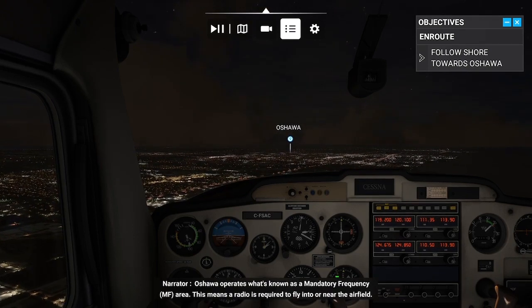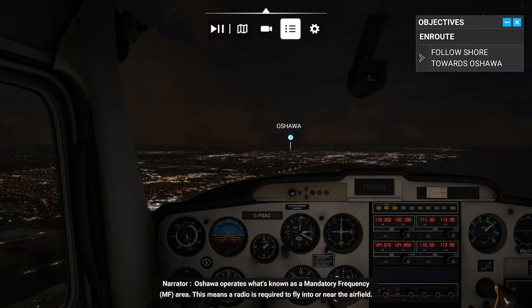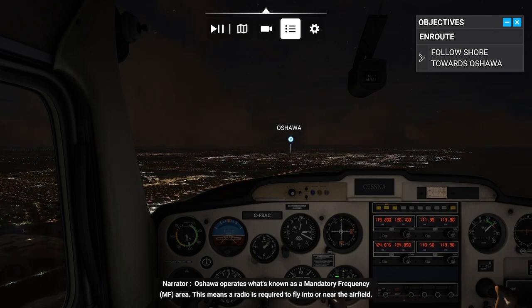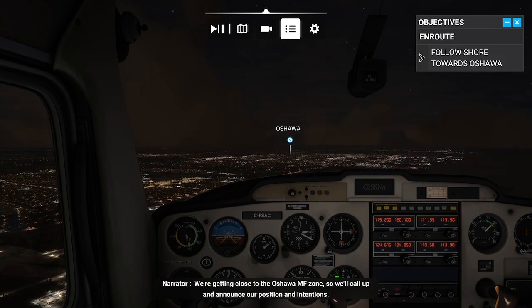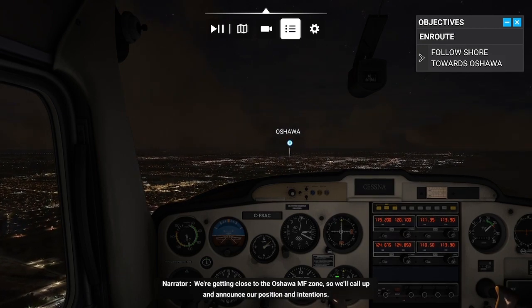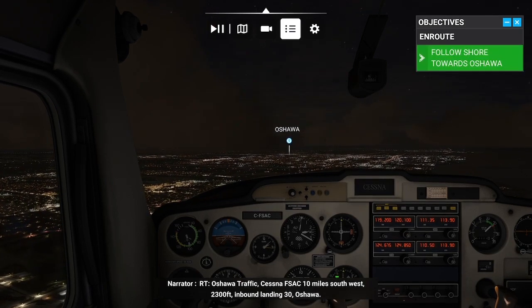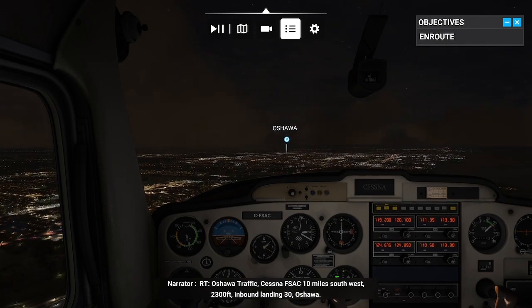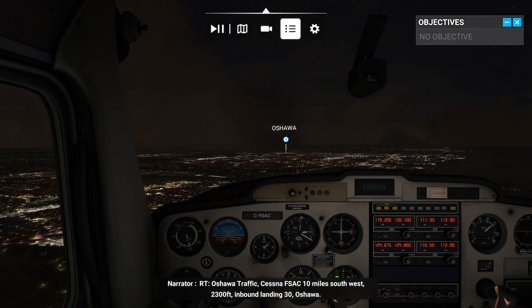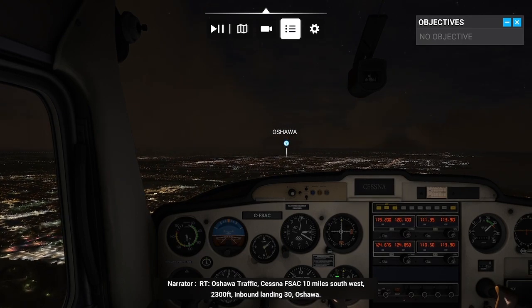Oshawa operates what's known as a mandatory frequency area. This means a radio is required to fly into or near the airfield. We're getting close to the Oshawa MF zone, so we'll call up and announce our position and intentions. Oshawa traffic, Cessna Foxtrot Sierra Alpha Charlie, 10 miles southwest, 2,300 feet, inbound landing 30 Oshawa.